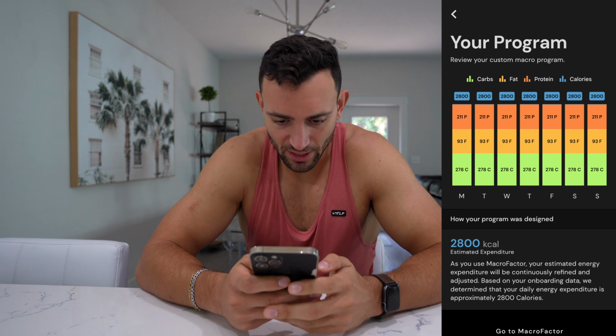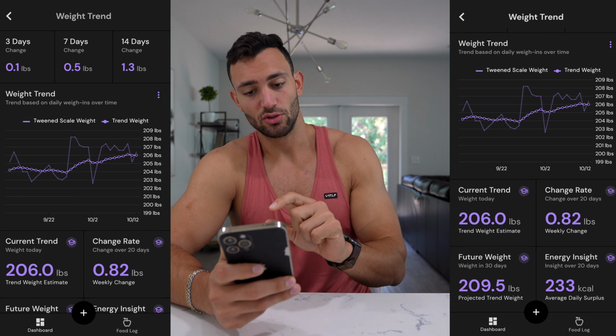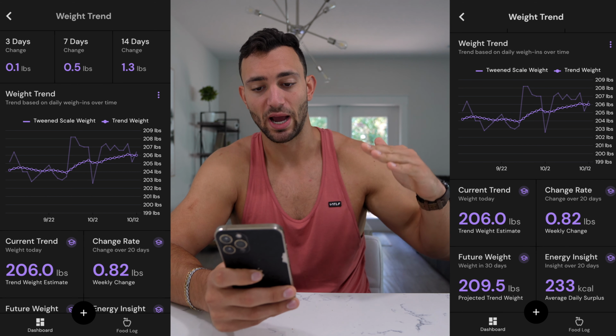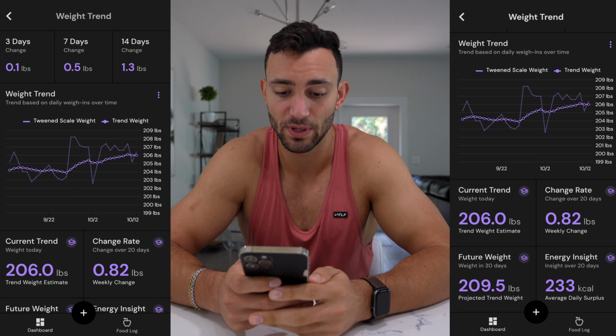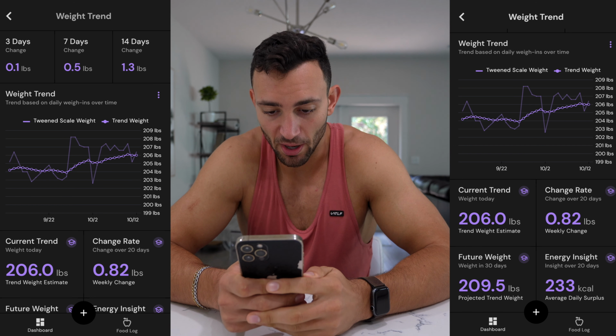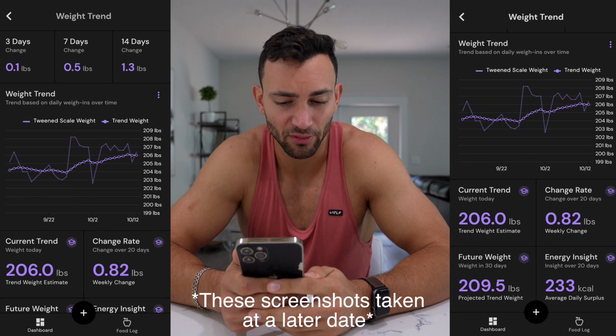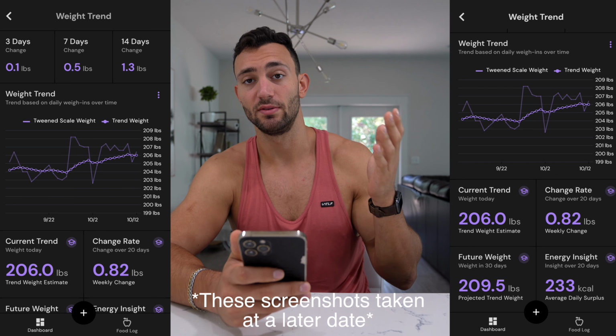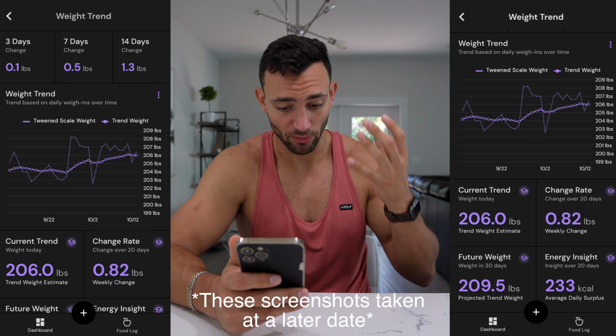But then another really important one that I like to see is my weight trend. So it has your current trend of weight. It shows you how your true weight is supposed to be trending. Mine's trending up. It's probably gone up about 1.5 pounds this week. Over the past 20 days, I've gained 0.76 pounds, which is good. That's what I'm trying to do right now.